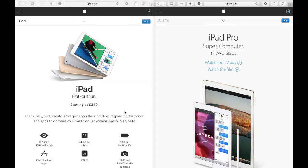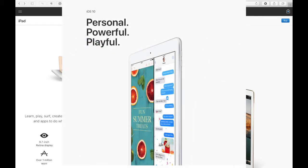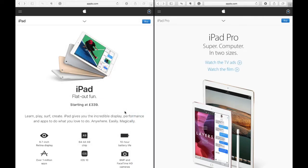Today I have a comparison of the iPad Pro and the iPad 2017. Well, I call it the 2017. Apple calls it iPad Flat Out Fun. So I'm going to do a side-by-side comparison. I did it previously. Thought of making a video.